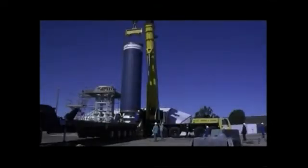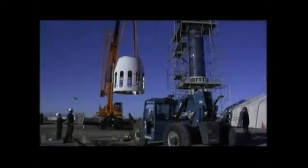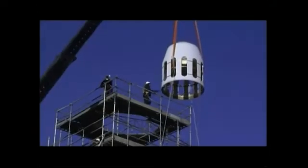But first, technicians carefully guided the rocket's ignition stage, known as Stage 0, down onto its launch mount and bolted it in place. Next came the interstage, a structural adapter between the Stage 1 and the wider Stage 0 sections.